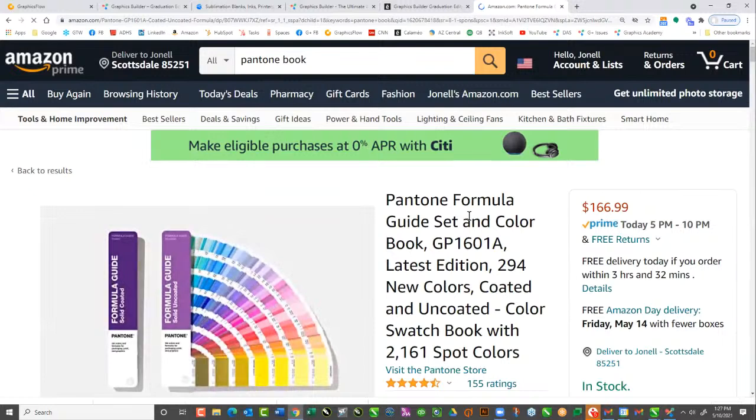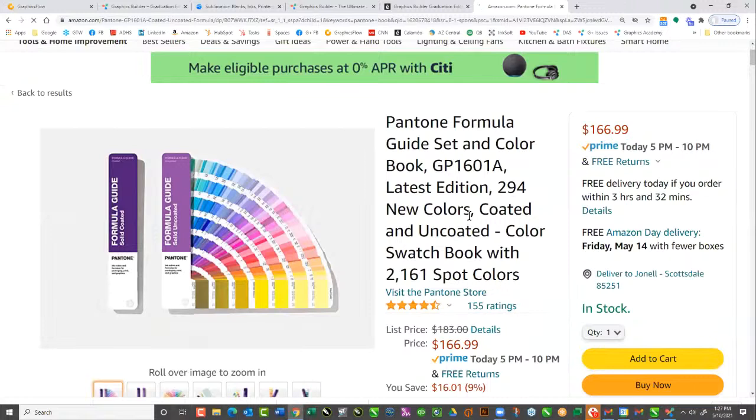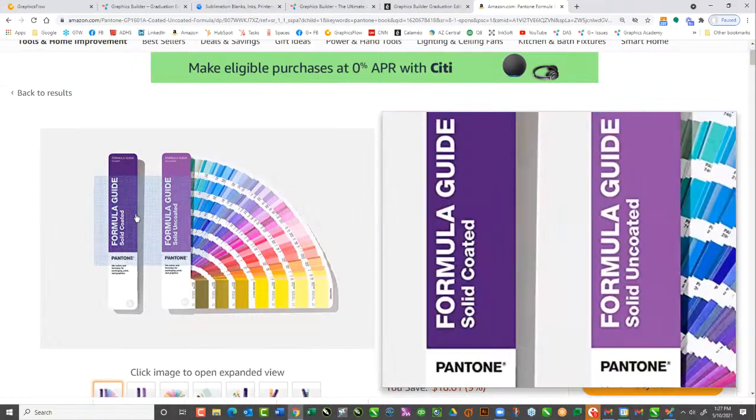So if you look at that one, that is what we're looking for. That's a newer version of it. It has more colors. Notice the 294 new colors. Yep.